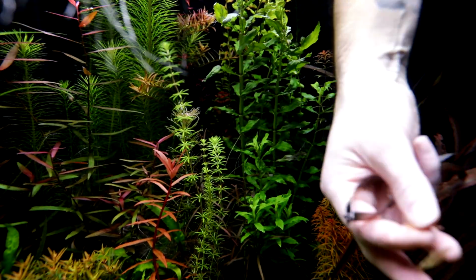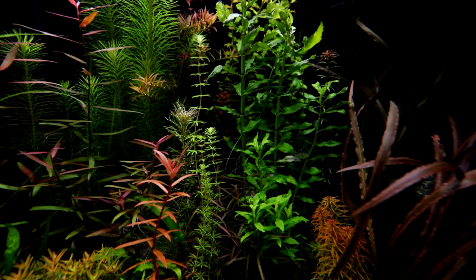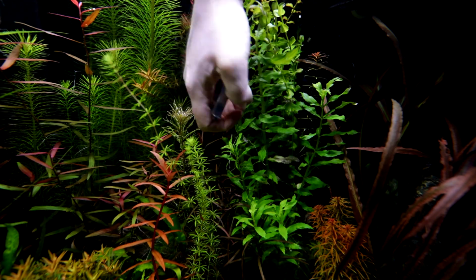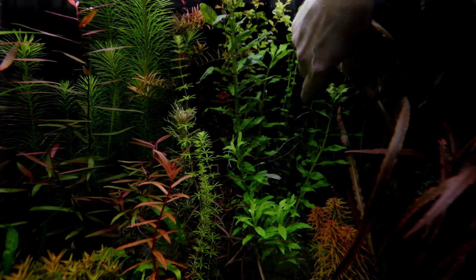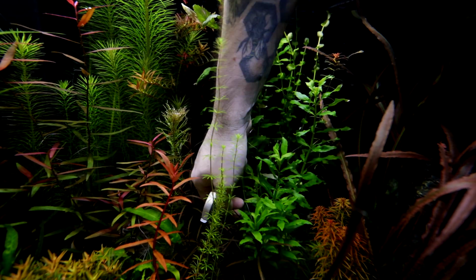Now we have to deal with the stuff that is left over. Initially, I was just going to pull and trim all of the tops off and replant those in the back and allow the base to resprout more. But I did find that it already had sprouted a fair bit down there, and it was going to leave a really kind of ugly, not aesthetic bunch of roots down there.